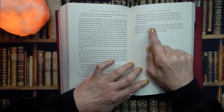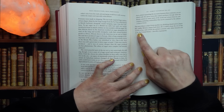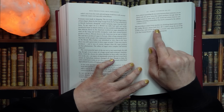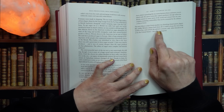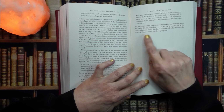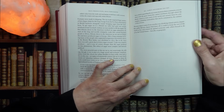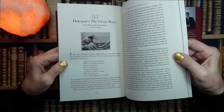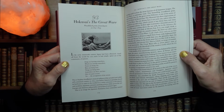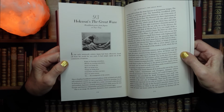The next object comes from another tea-drinking island nation, Japan. But unlike Britain, Japan had done all it could to keep the rest of the world at bay and join the global economy only when forced to do so by the United States, literally at gunpoint. Well, let's see. Okay, so the next object is soccer size, the Great Wave woodblock print from Japan.